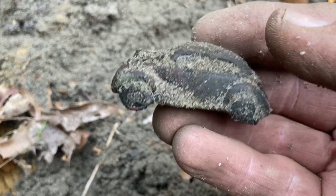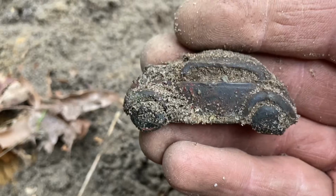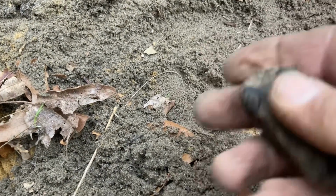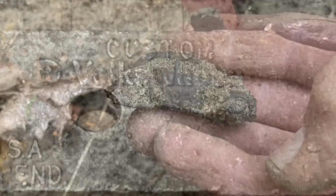I think these came out in Germany pre-World War II, Volkswagen, the people's car? That's my guess. We're going to clean this one up, too. Get a great photo for you. Maybe we can get a date off of it, or at least an era.